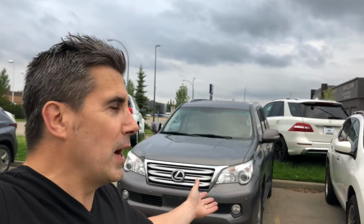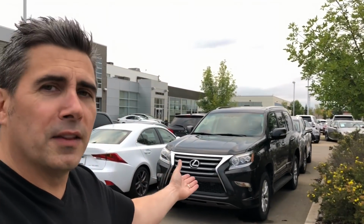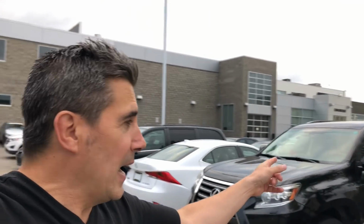So what kind of high resale value list would we be if we didn't have a Lexus like this one on our list? That's right, here's a slightly older GX model, and here's a slightly newer GX model. What are these? These are full-size SUVs that actually have a V8 engine available, third row seating inside in the back, and they have the capability to tow a trailer.